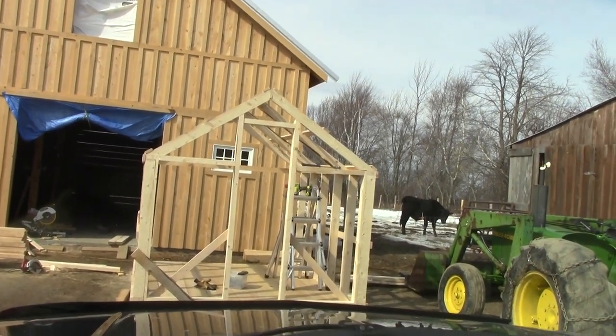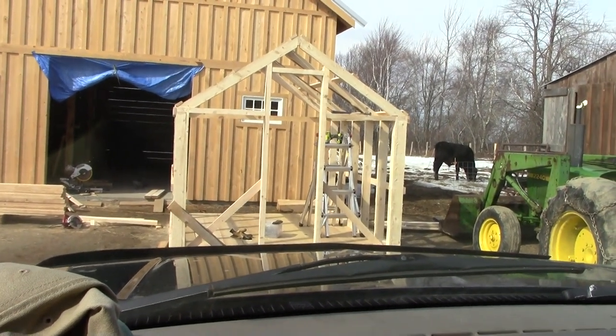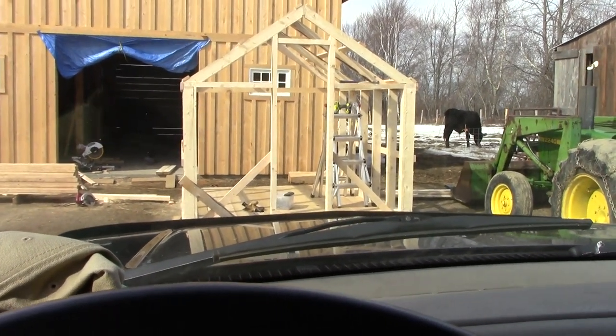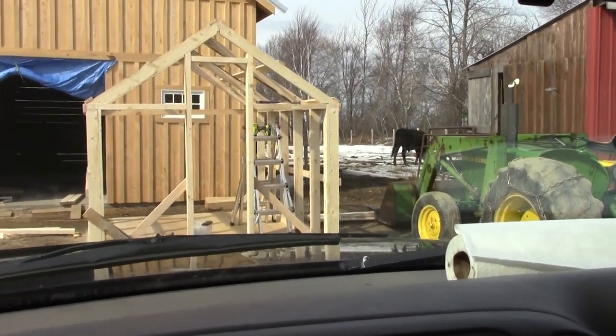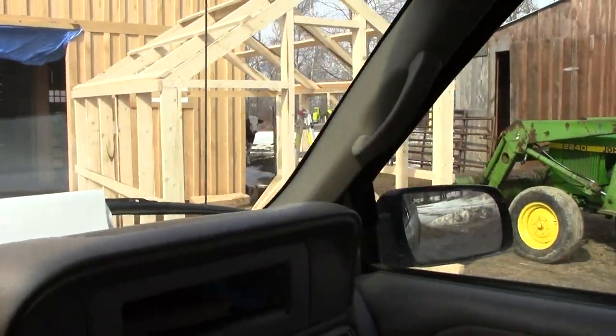I'm sitting in my truck just so I can talk for a second because the wind is unbelievable out here. I got to a certain point on it. It's getting late in the afternoon. We got a big rainstorm coming tomorrow, and I needed to go run some errands in town. So that's kind of where it's at.